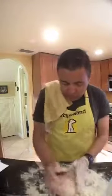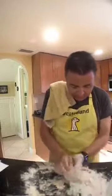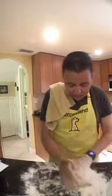Again, yes, normally there would be machinery that would do this. Okay. 15 minutes of kneading. It's a lot of kneading, activating all the glutens. This is not a gluten-free adventure.